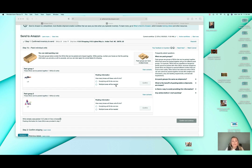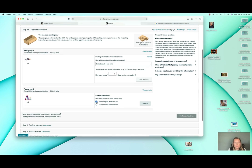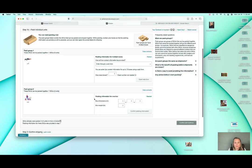So I always say when I go to UPS to ship off, I go ahead and have them weigh the box, because some UPS stores don't even like weighing the box because they're so big. But have them weigh it and try to go less than 50. I wouldn't even risk going right at 50. I would try to do about 40. So with this one, I'm going to do multiple boxes needed, confirm. And let me go ahead and hit everything will fit into one box with this one, confirm.